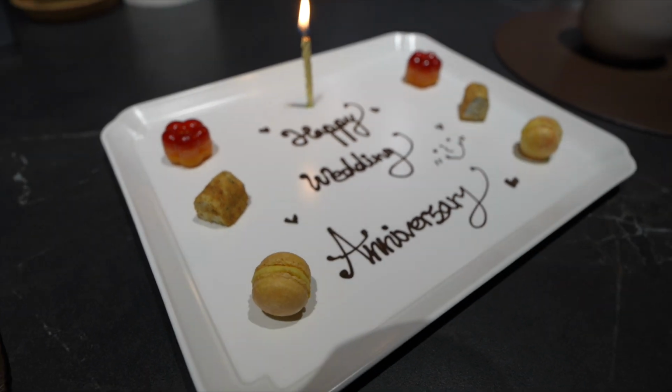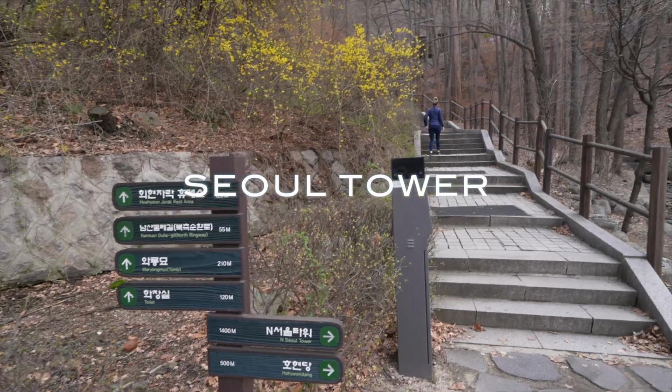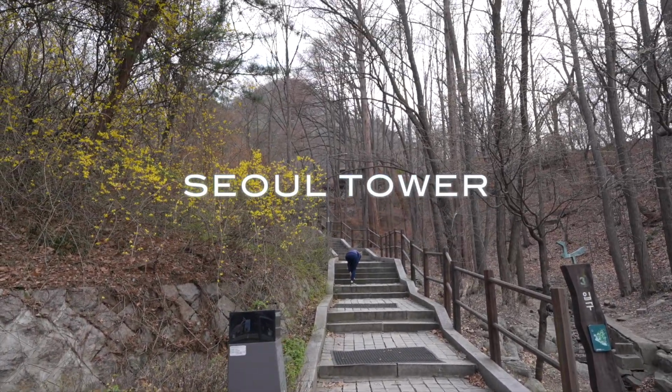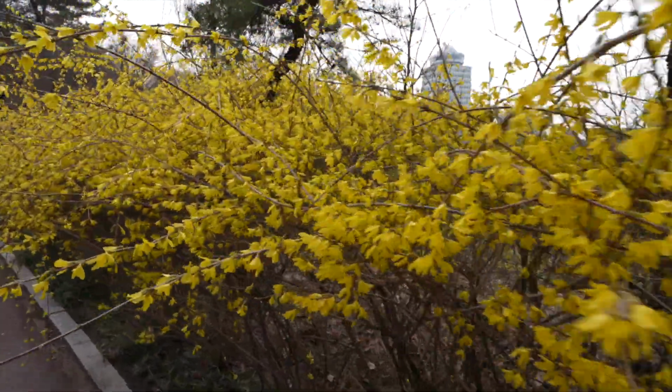We definitely appreciate it. After a large meal, we had to work out our meal, so we went to Seoul Tower. 2 options, take a tram up or hike it. We decided to hike it. So join us on this one.